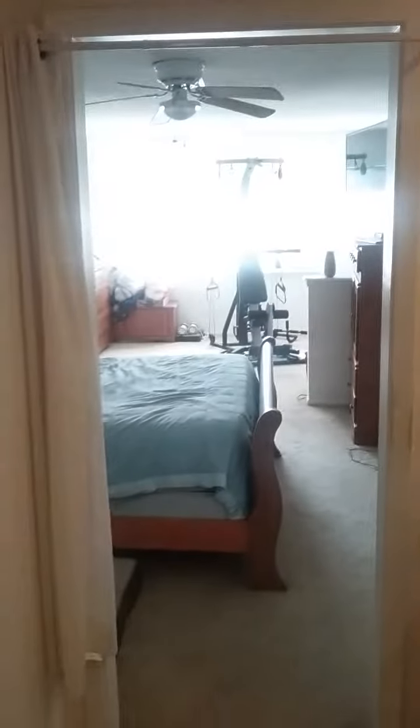There's no door to the bathroom. I don't know why. There is another reach-in closet inside the bathroom for clothes, and then this door is just a linen closet. The toilet is separate from the rest of the bathroom, which I always like.